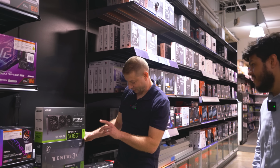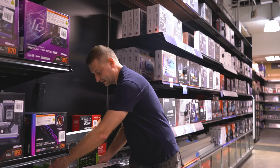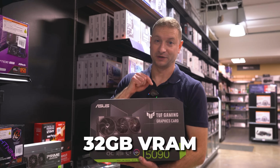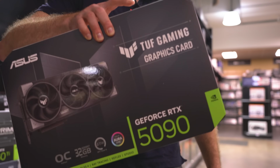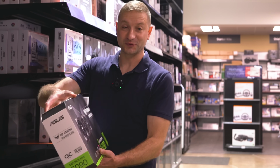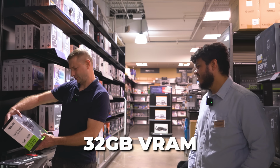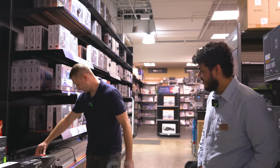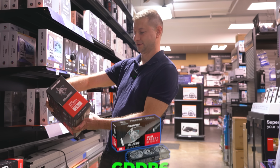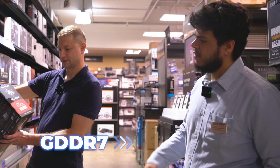There is one thing though, the 5090 is the first kind of consumerish card that has 32 gigs of VRAM, and that's all the extra weight, right? That's actually the weight of the cooler. But this one has 32 gigs of VRAM and GDDR7. Is this GDDR7? No, that is still going to be GDDR6. They only started working with GDDR7 with the 50 series.